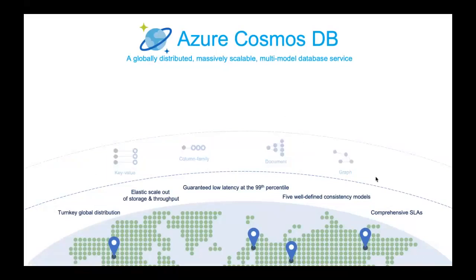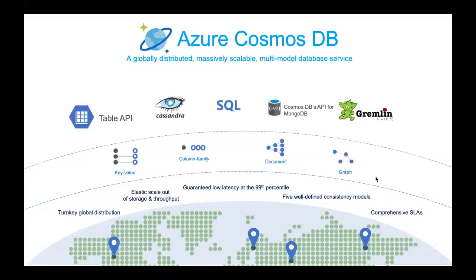On top of this, it provides APIs. Let's say you want to use key-value: you call the Table API and it will work for you. If you want to use a columnar DB, you use the Cassandra API or SQL API. It's all basically APIs, and then it maps to your corresponding entities and data models, right? If it is Cosmos, right?